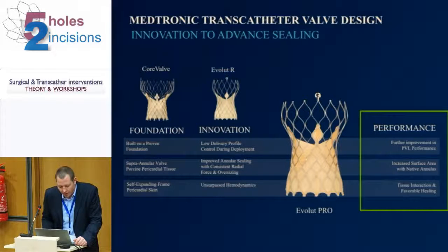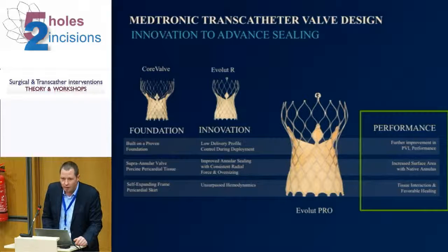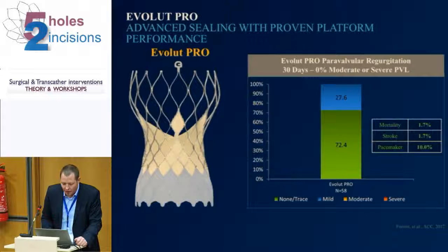here from Medtronic is that they released the Evolut Pro just a couple of months ago. So what has changed in comparison of the Evolut Pro to the Evolut R? It's basically that they kept this stent design, so it's the same stent as with the Evolut R. Also, the delivery system is more or less the same, but what they added is this external wrap here. I think also because of patent issues, they could not use a kind of covering as they have with Lotus or with Sapien, but they used a pericardial wrapping, which is meant to again increase the coaptation zone and is meant to further reduce the rate of PVL.